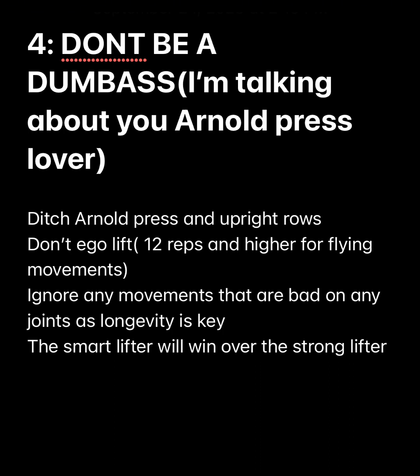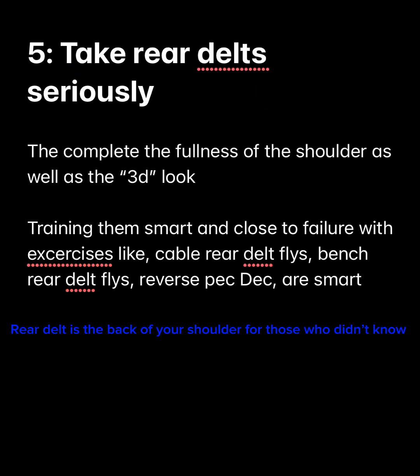I don't care what you hear from anybody else. I don't care if they got big shoulders from it. Just stick to higher reps that you can control. That's it. And for probably my last tip, it would be to take your rear delt training seriously.